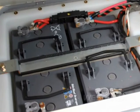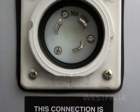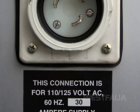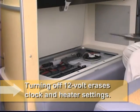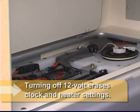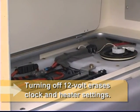There are two separate electrical circuits in the Westfalia, a 12-volt direct current system and a 110-volt alternating current system. The 12-volt network in the living area is supplied directly by the auxiliary batteries, which are recharged by the 110-volt network. The 12-volt network is also supplied indirectly from your 110-volt network connection to the battery charger.